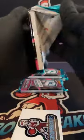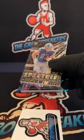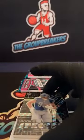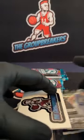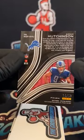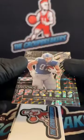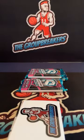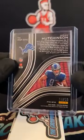Pack number 1. Starting out with a rookie Spectrus of Aiden Hutchinson, numbered 14 of 50 for the Lions. Rookie Spectrus. First numbered card, Detroit. Lions going out to Christopher Carbon. Aiden Hutchinson, 14 of 50.